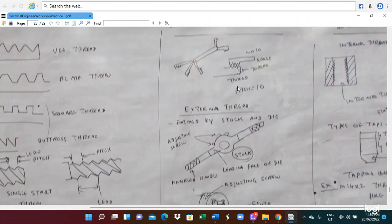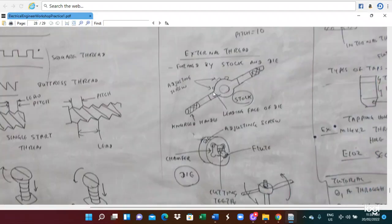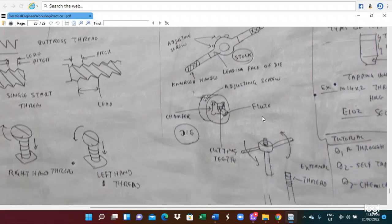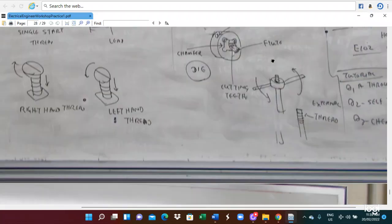Here is an external thread. So this is a stock. Inside here you put a die. And then we can use it for external threading. So the external threading, we can utilize with this die. Internal threading, we can utilize the tap. So this is what internal tapping is, via a tap. Internal tapping, we can utilize a tap.